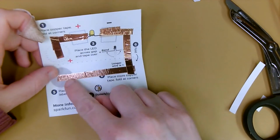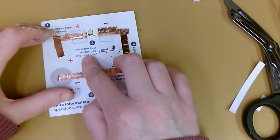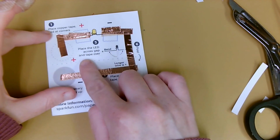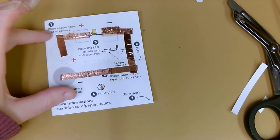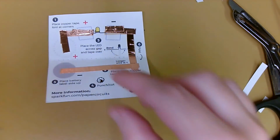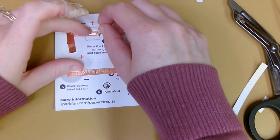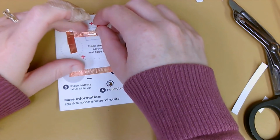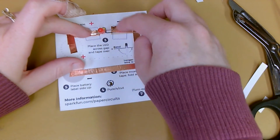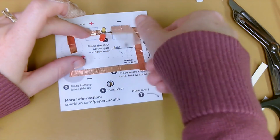Okay, so once you've added all of the copper tape, your next step is to, number 3, place the LED light across the gap and tape over it. Now, when you do this, don't use copper tape. It may not work as well. So try using regular clear tape. So you lay it flat and make sure that it's touching the copper tape here and here, and then you can use your tape to tape it down.